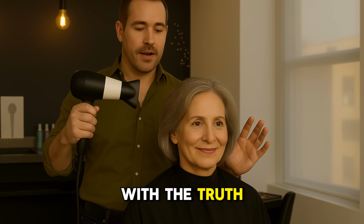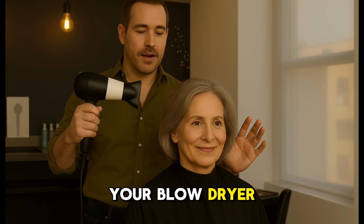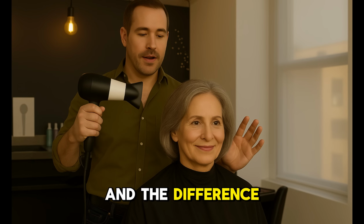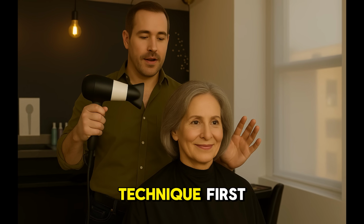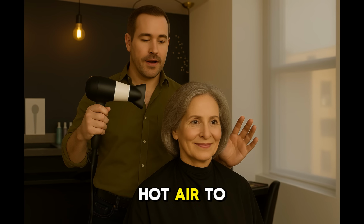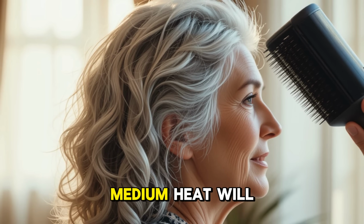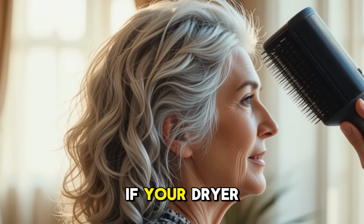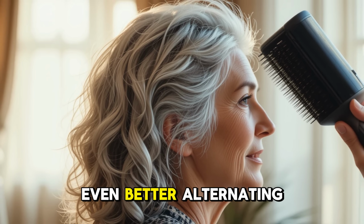So let's start with a truth. Many women don't realize your blow dryer can either be your best friend or your hair's worst enemy, and the difference comes down to two things: heat level and technique. First, use medium heat. You don't need scorching hot air to dry your hair quickly. In fact, with the right dryer, medium heat will still do the job without frying your strands. If your dryer has a cool setting or alternating hot-cold option, even better.